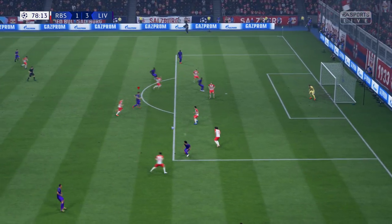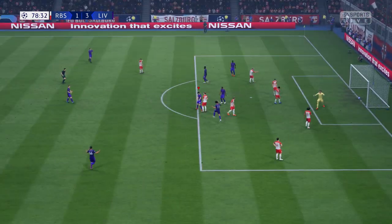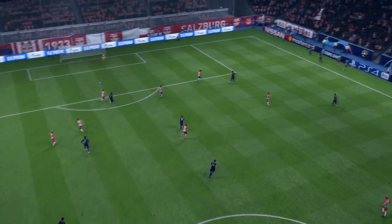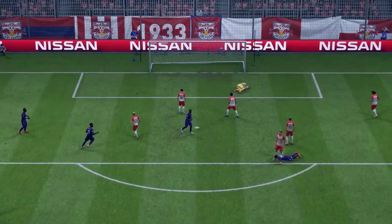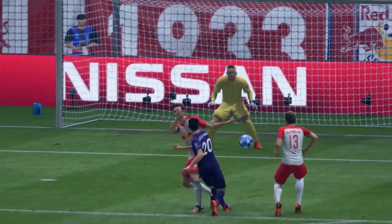Salah. And in it goes. Well, I just love to look at perfect technique, and you won't get any better than this. It's just a dream strike. Brilliant, brilliant effort. Well, the goal again, albeit from a different angle.